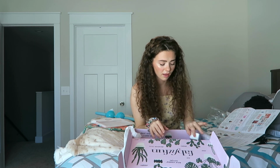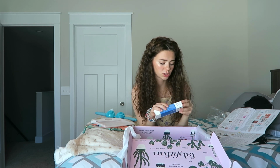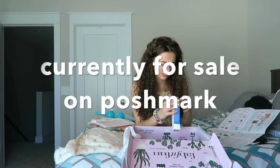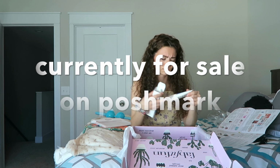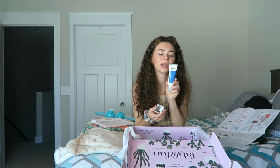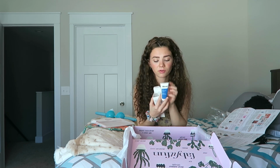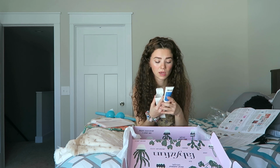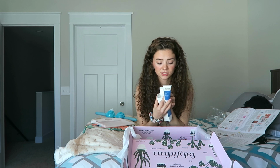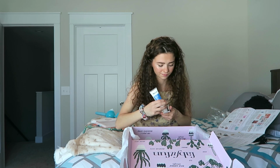Next, we have a Murad Skin Perfecting Lotion Hydrator. So, let's see. Yeah, it's just a lotion. Lightweight, oil-free moisturizer provides shine-free hydration for blemish-prone skin. To use, massage evenly all over your face, neck, and chest. Okay, so it is for your face, but it's just a moisturizer. So I just got this moisturizer.